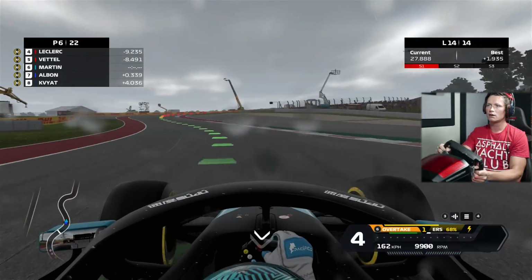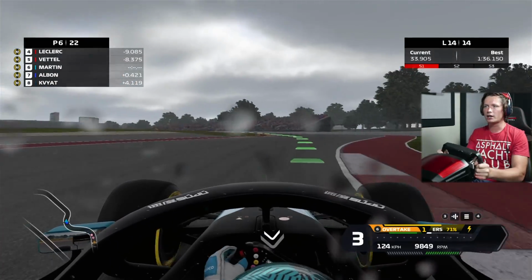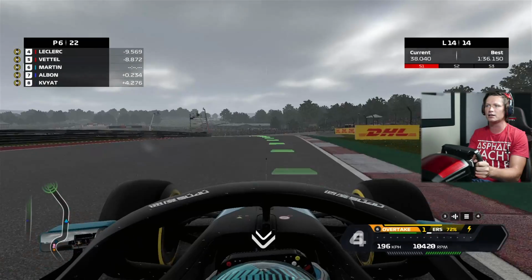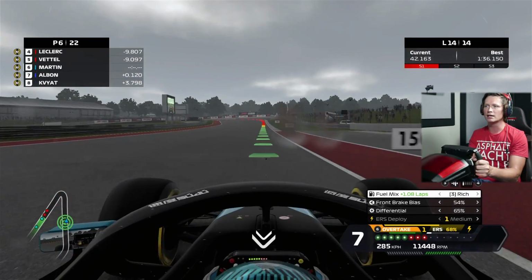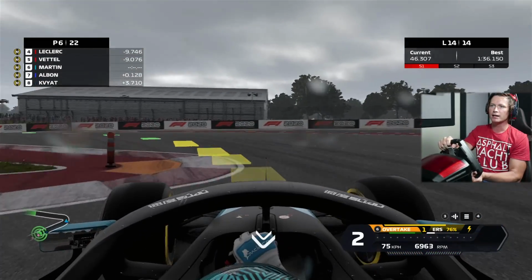Our gap to the car in front is 8.5 seconds. I will say we've kept it fairly consistent to that. Like we've consistently been around 7 to 8 seconds behind the guys in front of us. So, I mean, that's not exactly where you want to be, but at least they're not mega gaining on us.